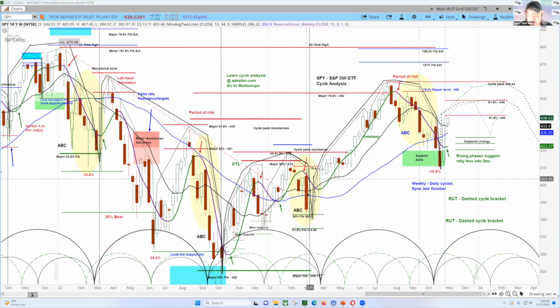And you see the size of the declines. For the period where this was making this peak in here and almost got up to that 78.6%, I was saying this has a high probability of being the same kind of ABC pattern that you see right here. ABC, ABC, ABC, ABC. There you see it. 10.9% correction that happened in there, almost exactly on time where we were looking for the low.